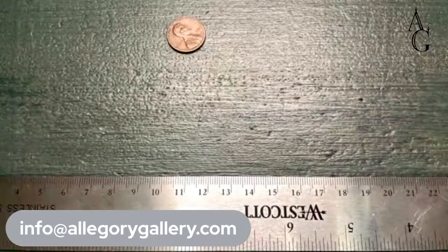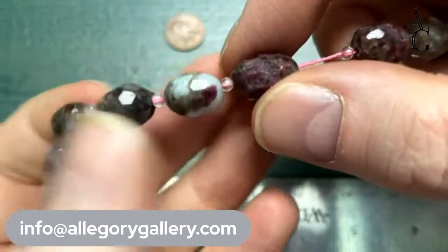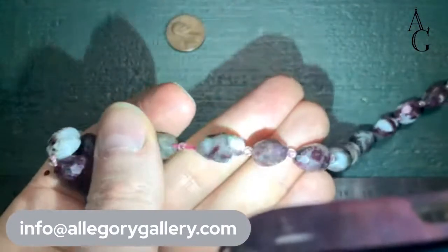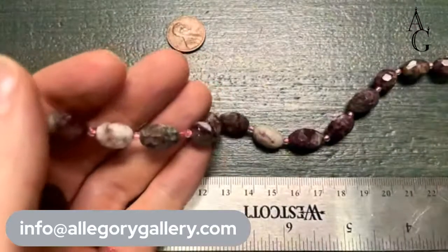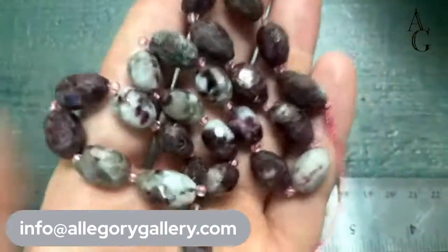All right. And then next up, we have, what's next? Tourmaline in quartz with the matrix, faceted barrels. Tourmaline in quartz with the matrix, quartz matrix. So you see some of those flashes of tourmaline in there. I don't know if the light will help us today here. Maybe. There, maybe. You can see those red tourmaline in there with the quartz matrix. And these are, what did I say? These are $25 per strand. And I think we only have 2 strands of these left. But I think they're so beautiful.